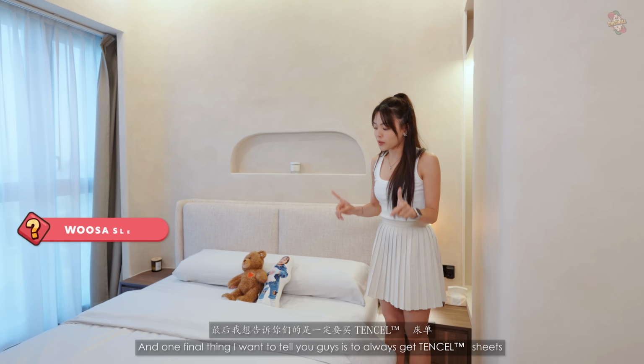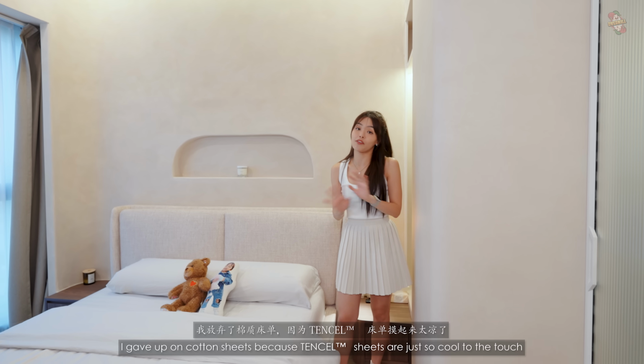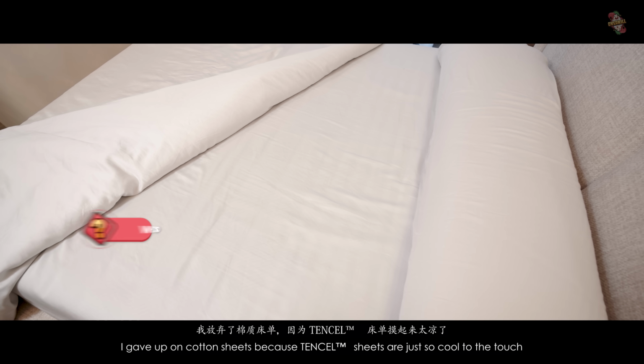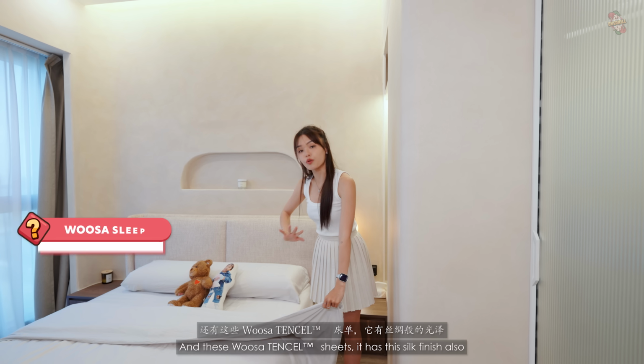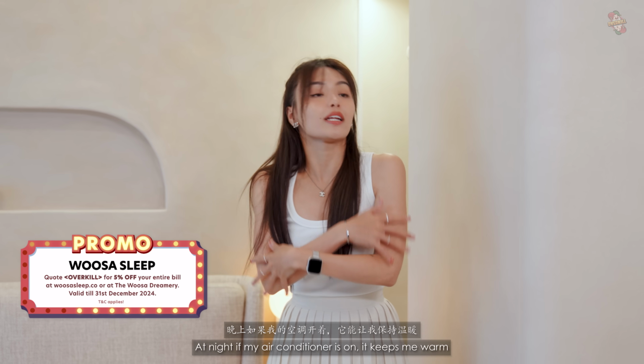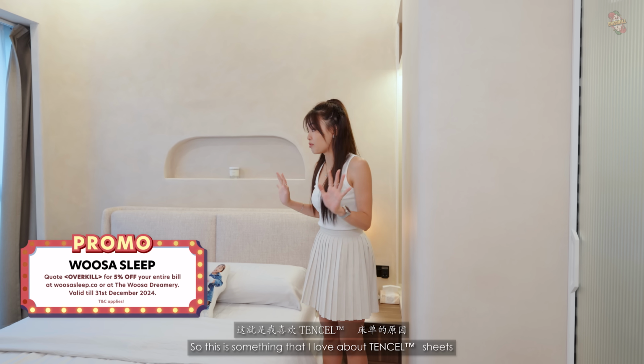And one final thing I want to tell you guys is always get tencel sheets. After experiencing tencel sheets, I totally gave up on cotton sheets because tencel sheets are just so cool to the touch. And these USA tencel sheets actually have this silk finish also. It is cool to the touch, but at the same time at night when my aircon is on, it keeps me warm. So this is something I really love about tencel sheets.